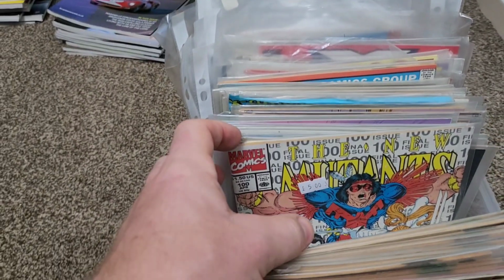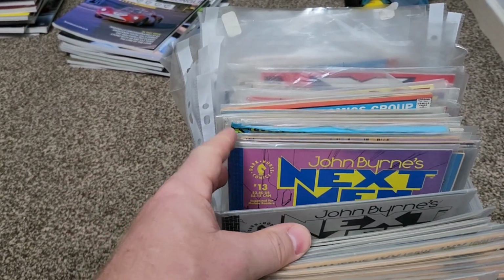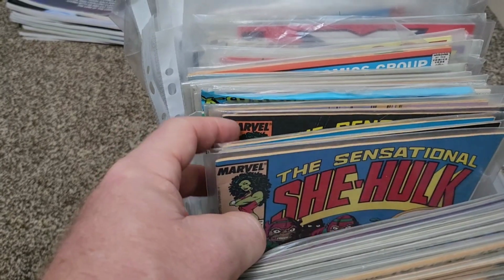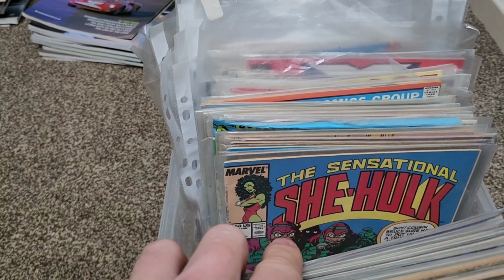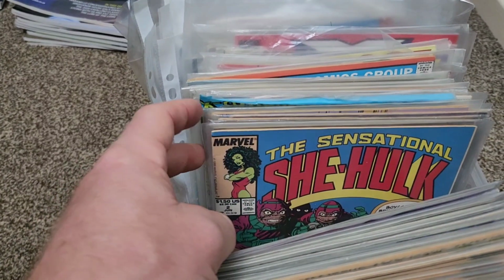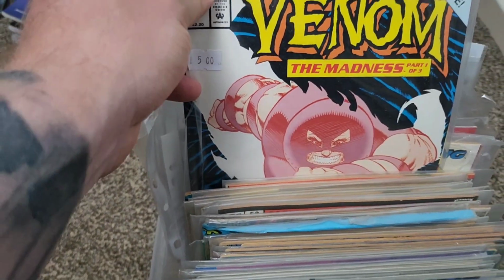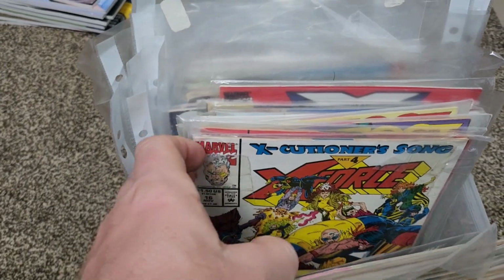There is actually a really nice one. Oh, I'm missing number 1 of She-Hulk, but I have the first editions of She-Hulk. There was one before this where she came out for, I don't know how many issues, but then the second generation. So they're still worth quite a bit. These are worth probably about £10 each. Venom versus Juggernaut, absolutely awesome cover, but not worth much.